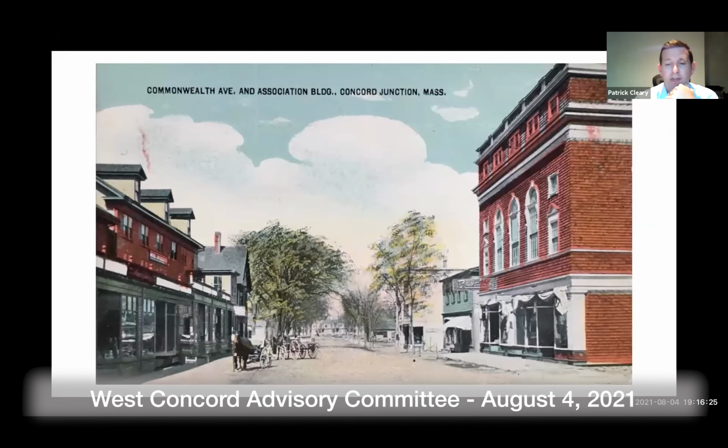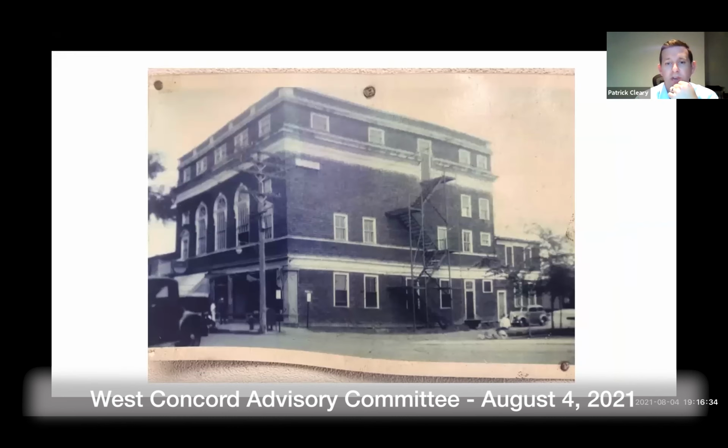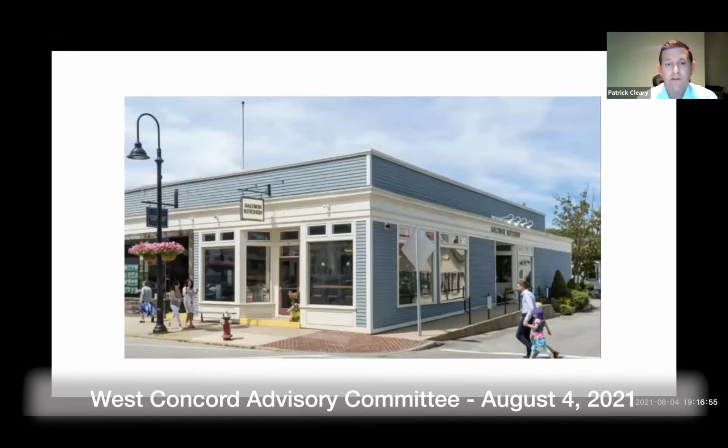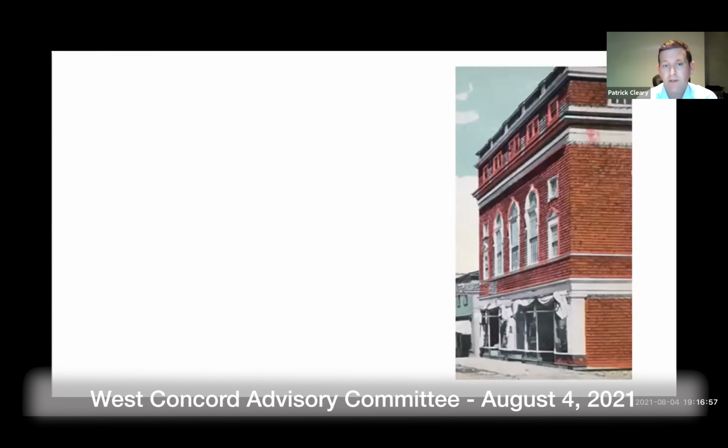You may remember that a lot of the influence for that building was based upon the Association Hall building, which was located back at the turn of the century, the 1900s, at the corner of the eastern portion of Beharrell Street and Commonwealth Ave. But unfortunately, it burned down. The top 2 stories burned in 1903. It was rebuilt in 1904. And today, of course, it's the location where Saltbox Kitchen is.